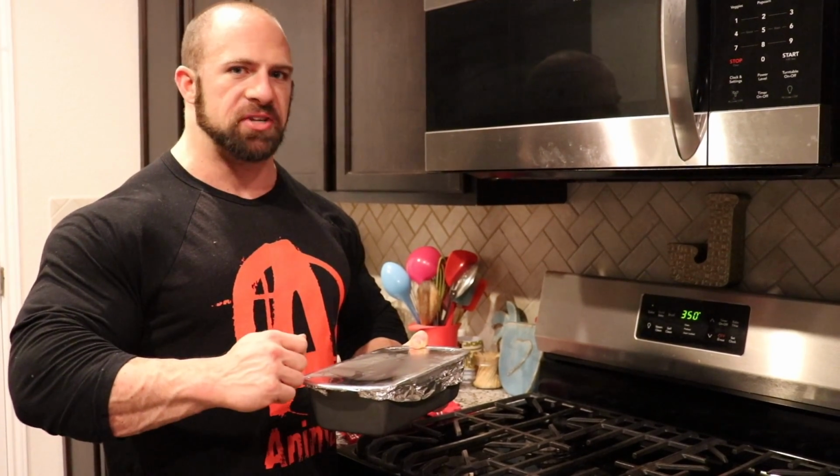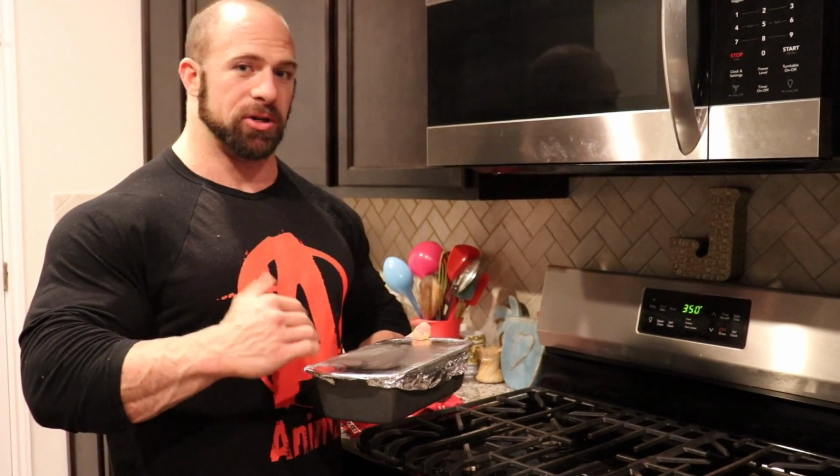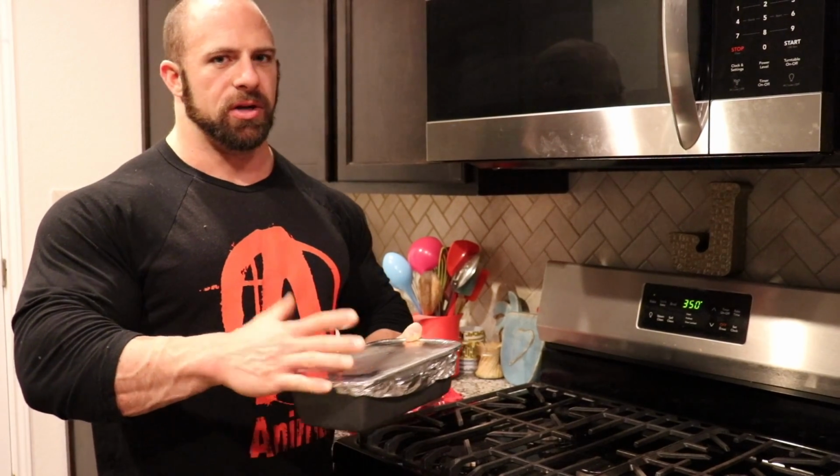I said 45 minutes on the cook time because then we'll remove the foil for 10 minutes and let the top brown. You don't have to do that. If you do like a little bit gooier, more melted top and you don't want that crisp top, you can just let it go for another 10 minutes with the foil covered. So 45, 55 minutes, that's what you're looking for your cook time.